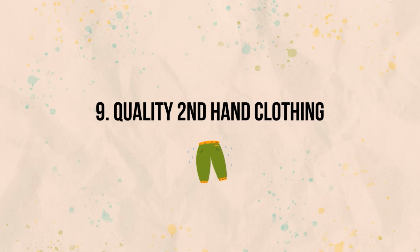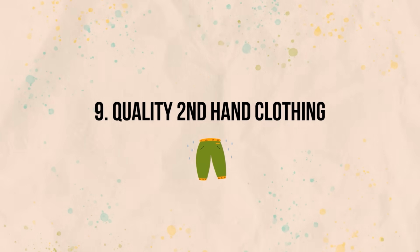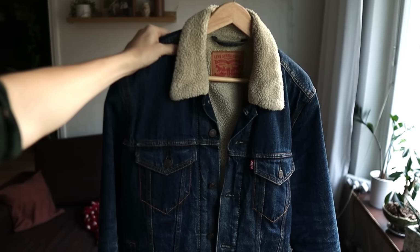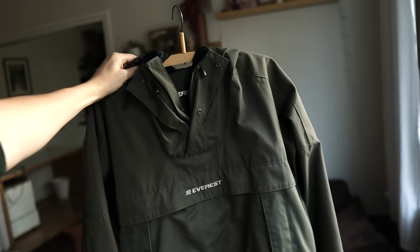Number 9, quality second-hand clothing. As you may know, I'm not a huge fan of buying new clothes, especially from expensive name brands. I have found my sweet spot with quality clothing at a lower price when I buy them second-hand. I actually used to shop at physical thrift stores, but now I have moved to mainly do these clothing purchases online, just because as a male I couldn't find almost anything in my size that would actually fit me and feel comfortable on me, and that was the biggest criterion for me.